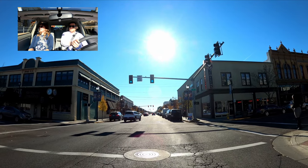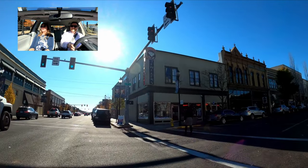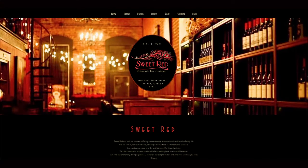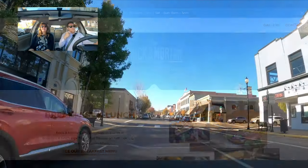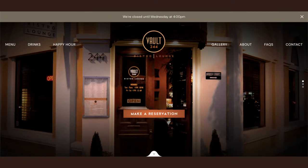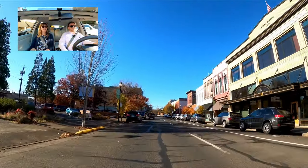Exactly. All right, so one of those restaurants that you can take your sweetie to is, in fact, Sweet Red. Really fantastic wine and food, and the charcuterie boards are amazing. Let's see here. We also have Brick and Mortar, really great to go and have breakfast. Great cafe. Jinda Thai, amazing Thai. Vault 244. Go, you just go. Okay, yeah. Vault 244 is another great place to take your sweetheart. Also a really great place to have some steak. There's some good steaks around here.